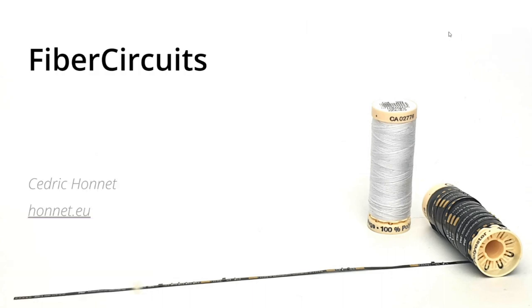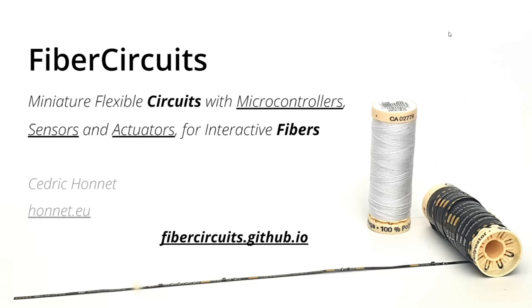So my name is Cedric Honnet. I'm a PhD student in human-computer interaction. And I'm going to talk about a speculative question. What if we could miniaturize electronics so that it fits inside what I call fibers? I know some textile people here will probably yell when they see the actual fiber, but I will show you and I'd love to hear your feedback.